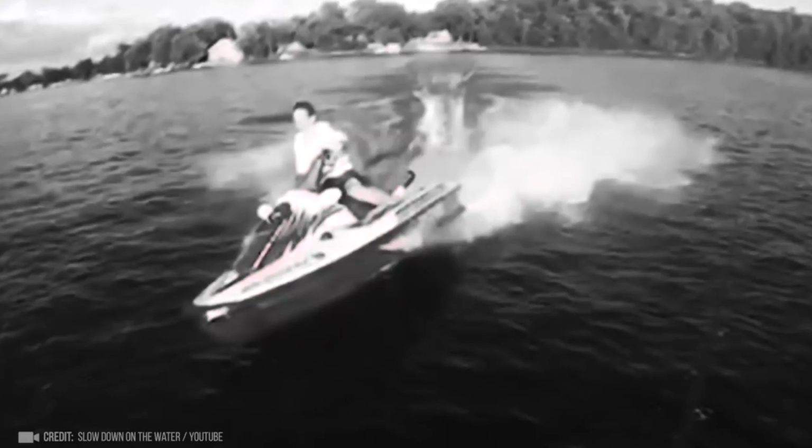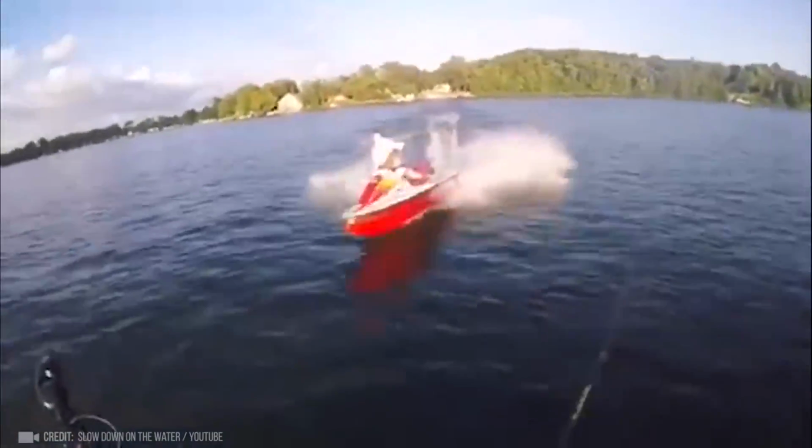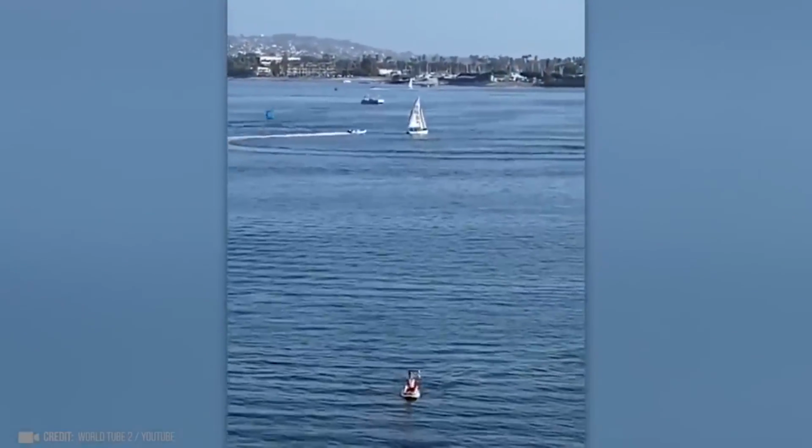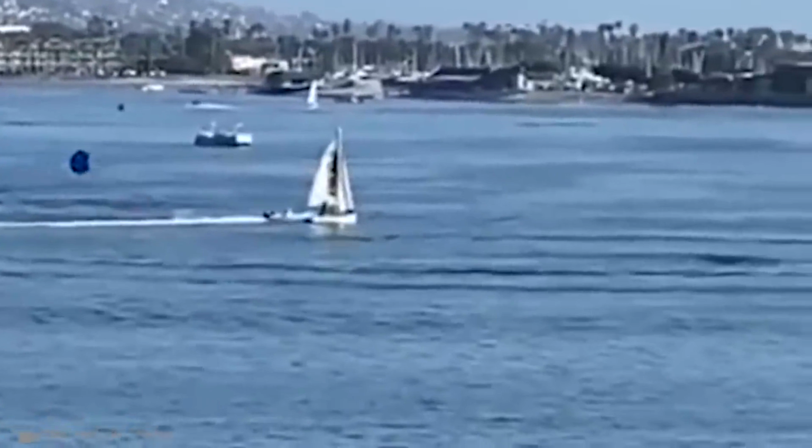Behind the wheel of this naughty jet ski is a 13-year-old boy who was moving towards the sun and did not notice the obstacle. What the? A motorized inflatable boat that crashed into a sailboat was unmanned after the boat's operators lost control.